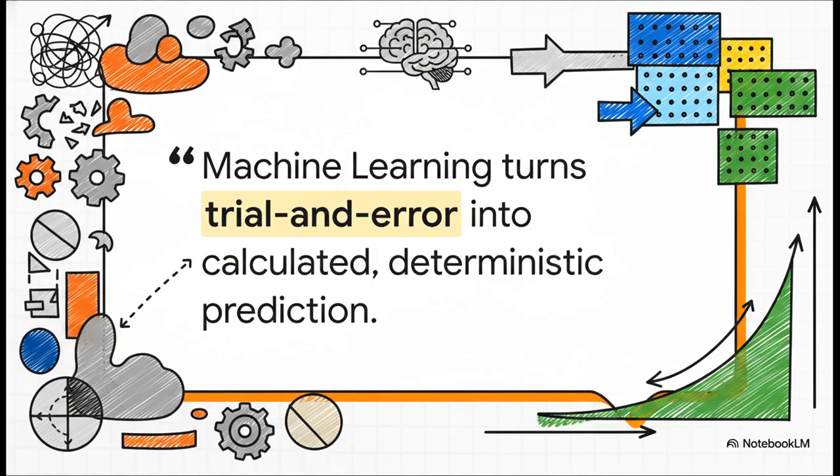And really, this is what it all boils down to. By mapping that messy, complicated metallurgical reality into these pristine mathematical structures, vectors, matrices, and gradients, machine learning transforms the old, slow method of trial and error into calculated, deterministic prediction.